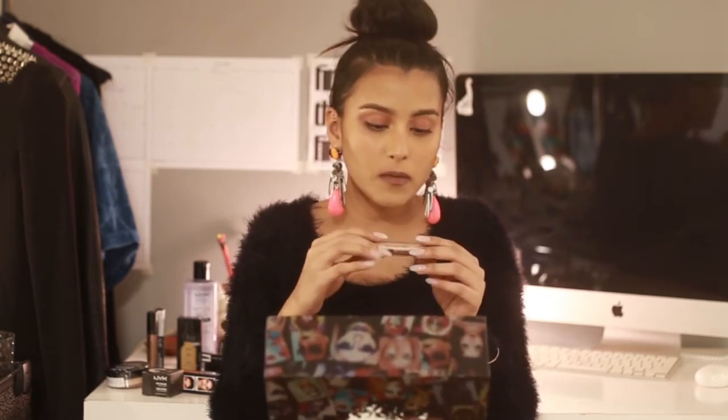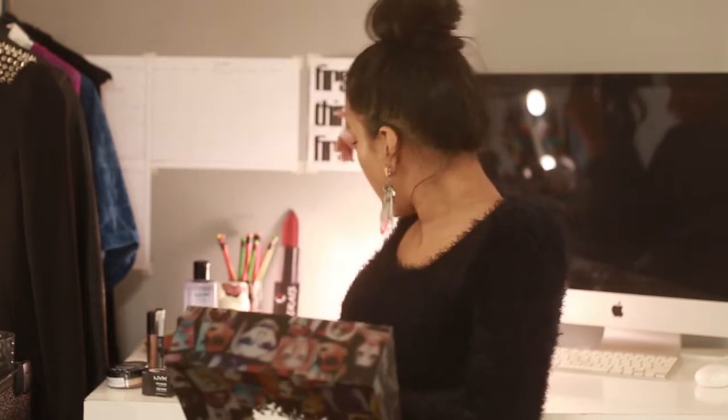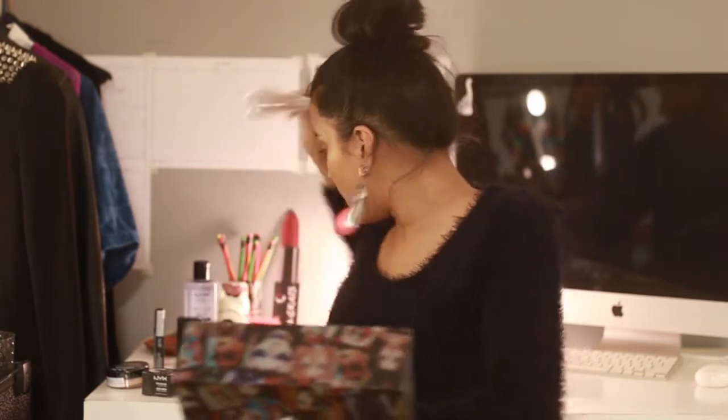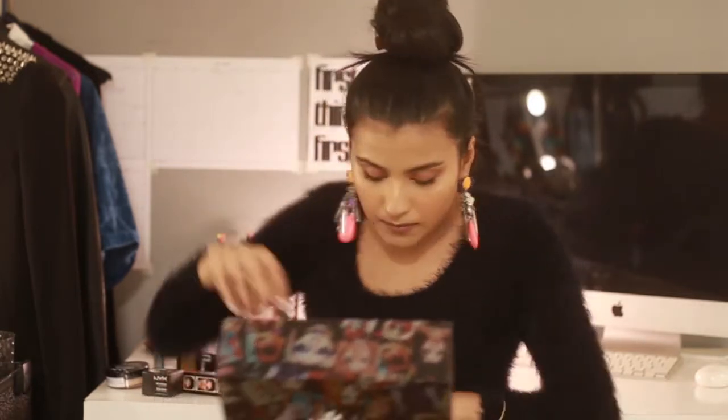Oh, we have another NYX Cosmetic Metal lip cream. This one's in Celestial. And the earlier one was in Metropolitan. Oh, it's in Metropolitan Night. So this is Celestial and Metropolitan Night. Love a great shiny lip cream gloss.